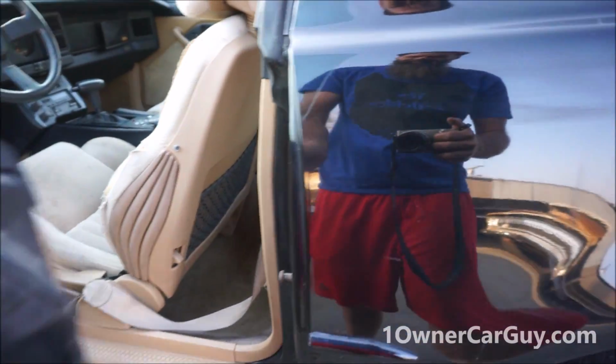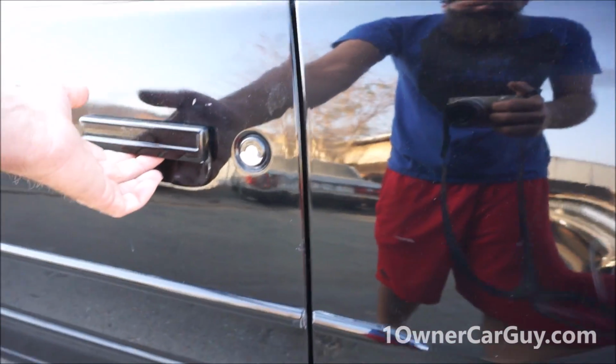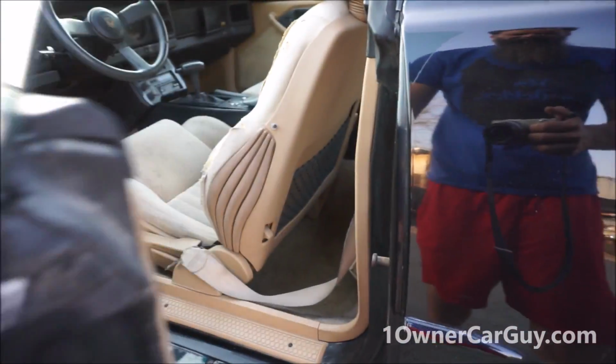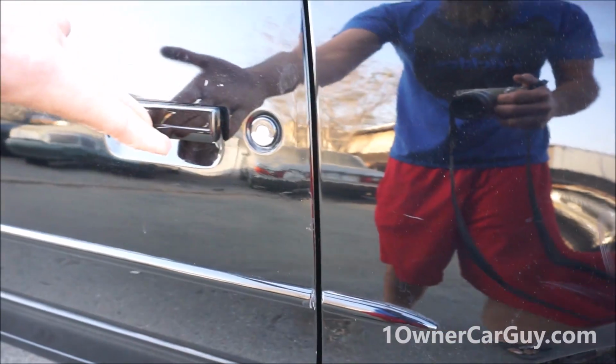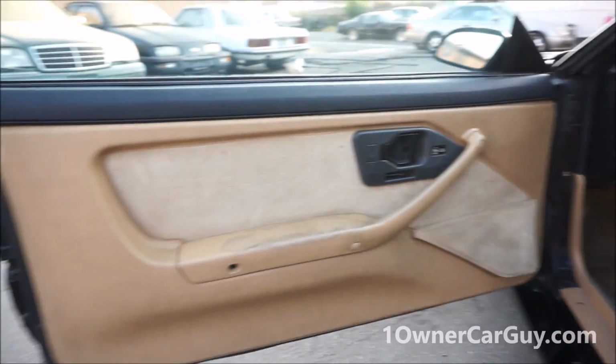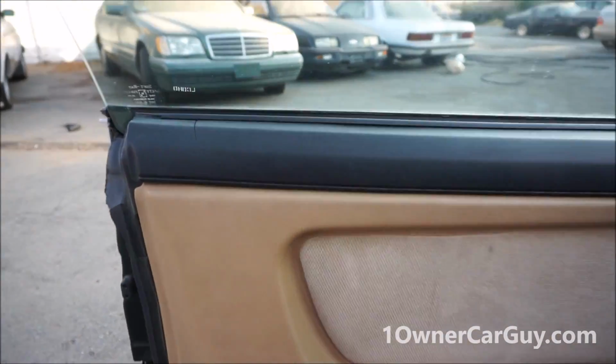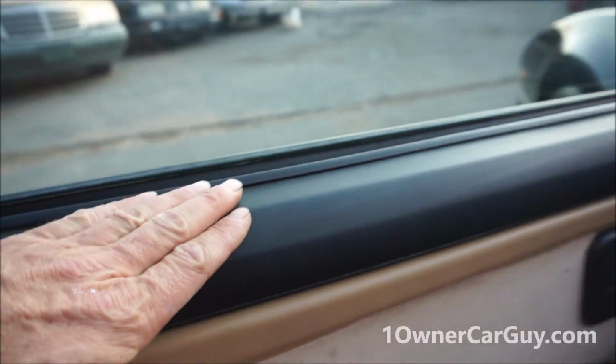Watch this. You gotta close them hard. But open it, no door sag. No door sag whatsoever. Now, if these windows were cracked a bit, you would hardly have to do that hard at all. Door panels, great shape. Absolutely beautiful. Little mark there. Now, these things get dusty out of my lot.